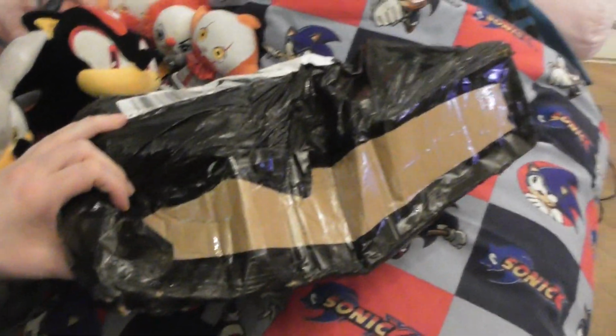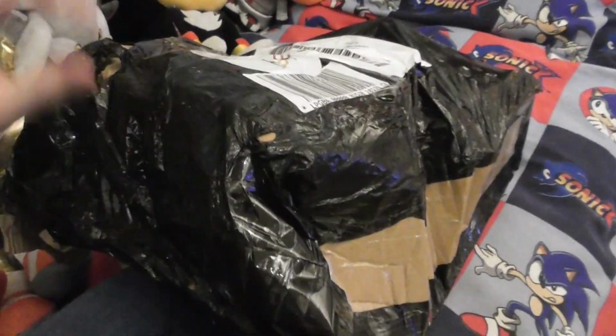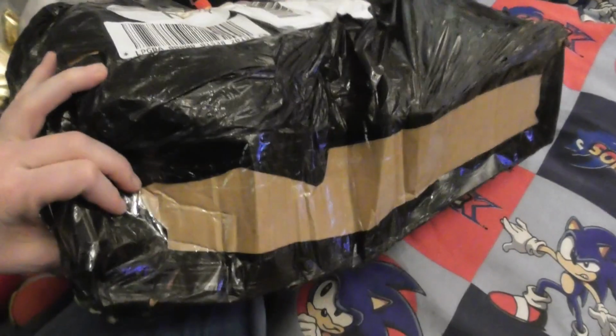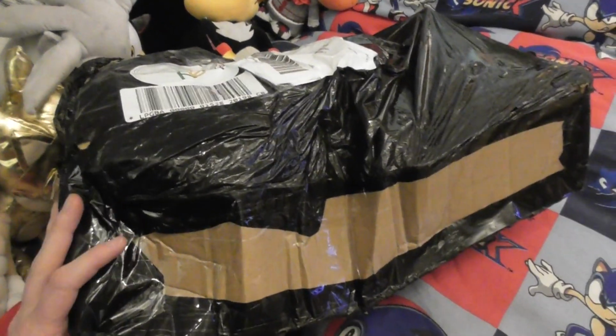But as you can see, with the right commitment and the right level of strength, you might just be able to... apparently, our mailbox can fit anything. Or any package can fit our mailbox. So, yeah.